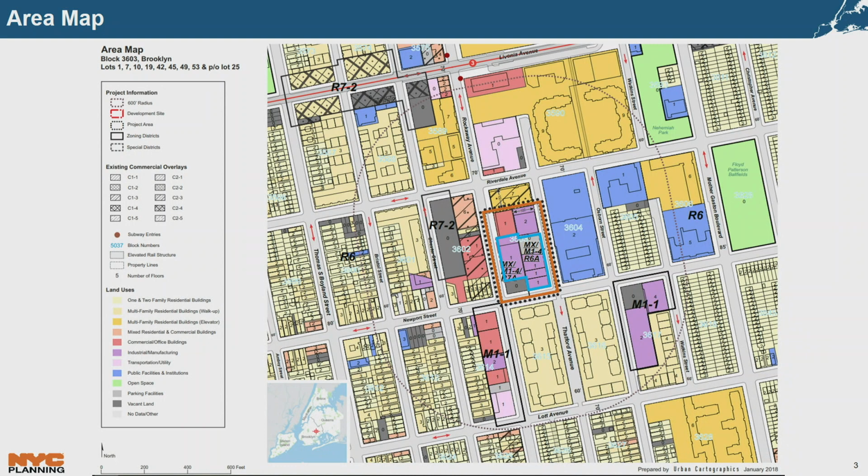The project area is within an existing M1-1 district, which is also found on 2 separate blocks, one just to the southwest and then another block to the southeast. However, the surrounding area is primarily zoned R6, which is a medium density residential district. An R7-2 district is located 1 block to the west, as well as along Livonia Avenue just to the north, which were recently mapped in the Marcus Garvey rezoning.